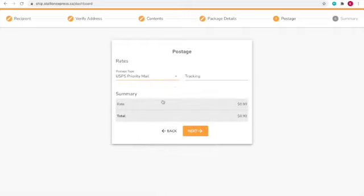Poshmark always uses USPS Priority Mail, so you'll put that in and you'll put in the tracking number, whatever that is, on the shipping label. You put that in, and then as you can see here, it's 90 cents. Normally for one item under 2 pounds, it will be 90 cents.